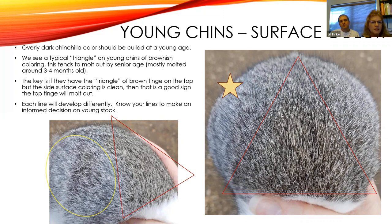And each line develops, like I said, a little differently. So knowing your lines helps you make an informed decision on young stock. We can tag these rabbits and we know exactly what they're going to look like when they get bigger. This has been a rule of thumb: if it has any brownish tinge in that yellow circle area, it will be culled and go down the line at this age. And obviously if it doesn't molt out over the top, then it goes too, yes. But we give them a little more time for that, like any of the juniors in the other patterns.